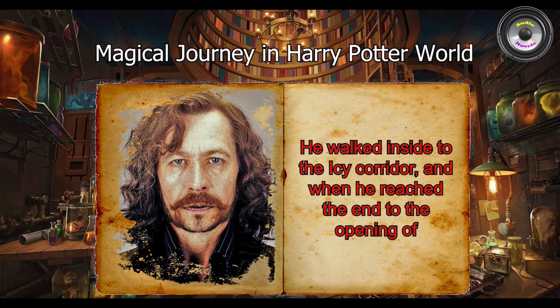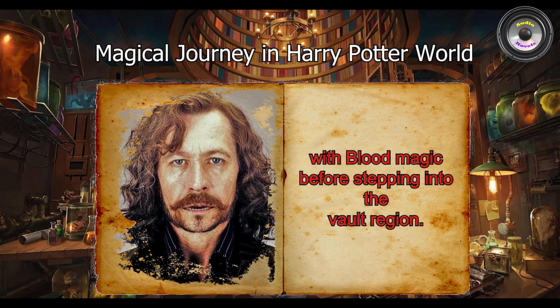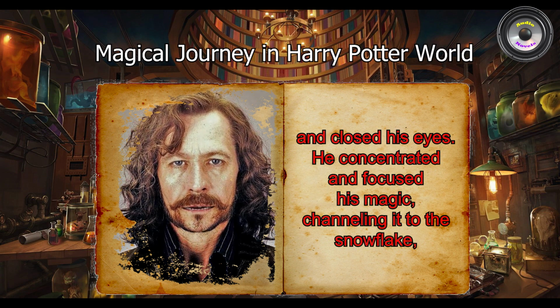He walked inside to the icy corridor, and when he reached the end to the opening of the icy vault, Quinn slipped on the layers of thick snow clothing and charged his blood with blood magic before stepping into the vault region. "Oh, this sucks as much as ever," said Quinn as he strolled to the snowflake icicle, feeling the cold. Quinn raised both of his hands to the snowflake and closed his eyes.